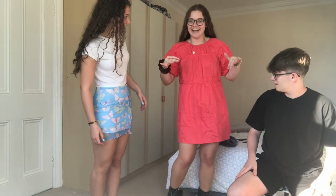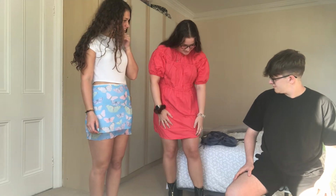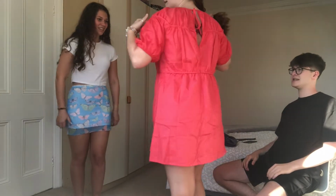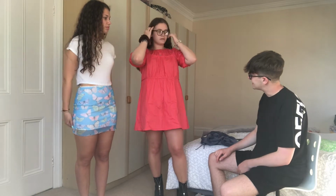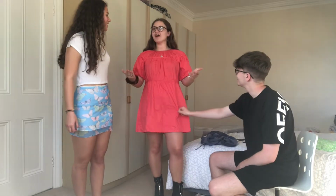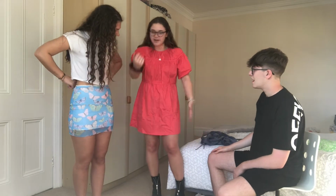Definitely needs an iron. Look how creased it is. If I'm being honest, I don't actually think I can judge it in that state. Firstly, I think it looks quite big. I would give it a 6, although I reckon if it had a good iron, it could go for like a 7-8. You can't go in an outfit where it's ironed. You don't see the Nasty Gal factory workers there sitting with an iron before they package it.